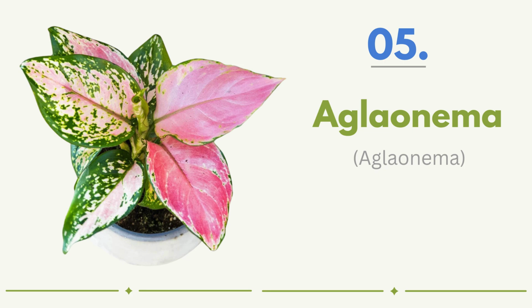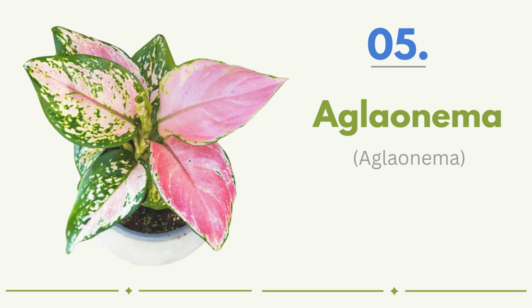And here's a little tip. Every now and then, just wipe down the leaves. It keeps them looking fresh and helps the plant soak up more light. Other than that, this thing basically takes care of itself.